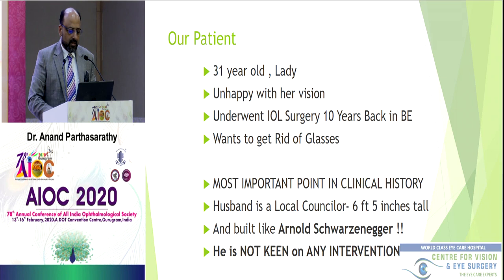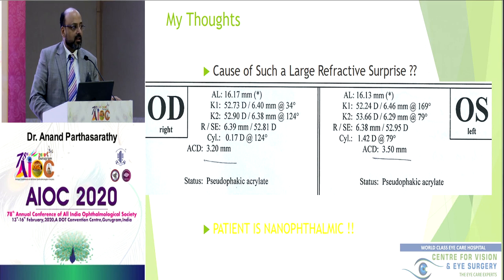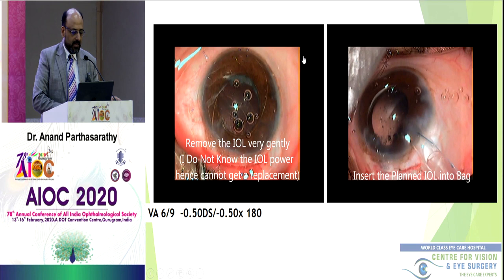One other example, a 31-year-old lady unhappy with vision, underwent IOL surgery about 10 years back. An important point in history was that the husband was a local counselor and was not very keen on surgical intervention. We found that the lens was actually placed in the sulcus. On further testing, this patient was a nanophthalmic with an axial length of about 16 in both eyes, with fairly steep corneas. And for her, we had to do a fair bit of planning in terms of removing the first eye.